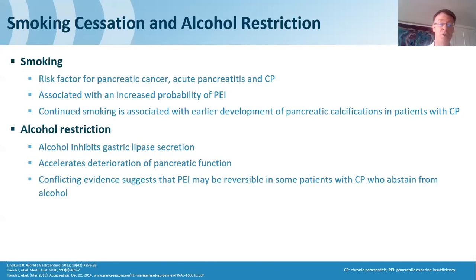Alcohol restriction. One of the most common causes of pancreatitis in North America is alcohol. As an internist, when you're seeing someone come into emergency with pancreatitis, our first thought is, could this be alcohol? It does inhibit gastric lipase secretion, and it accelerates deterioration of pancreatic function. And there is some suggestion that in some patients with chronic pancreatitis, it may be reversible if they stop taking alcohol.